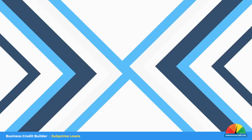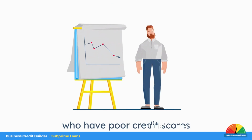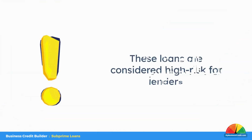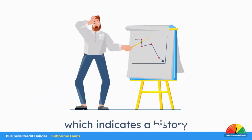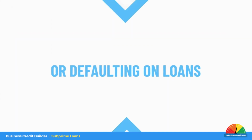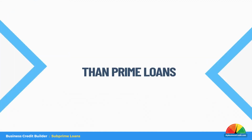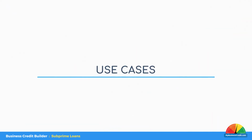Subprime loans. A subprime loan is a type of loan that is offered to individuals who have poor credit scores, typically a FICO score below 640. These loans are considered high risk for lenders due to the borrower's low credit score, which indicates a history of failing to keep up with payments or defaulting on loans. Because of this risk, subprime loans typically have higher interest rates than prime loans, which are offered to borrowers with higher credit scores.